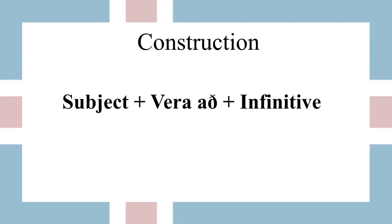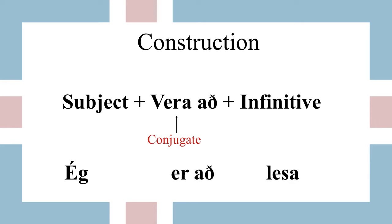You make the present continuous by using this combination: subject plus vera að, and that vera is going to be conjugated for your subject, and then the infinitive of the verb, or the dictionary form of the verb. So here's an example. Ég er að lesa. Ég is our subject pronoun. Er is the conjugated form of vera, and then að lesa is the infinitive form for to read. So ég er að lesa. Now let's talk about what that means.